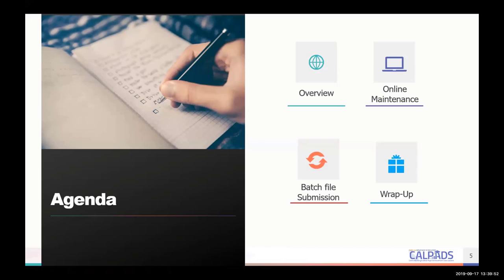So this is the agenda. We usually begin with an overview, then we demonstrate online maintenance, batch file submission, and then wrap everything up. Well, today is going to be overview, batch file submission, wrap up.